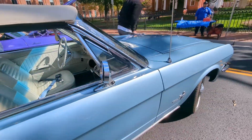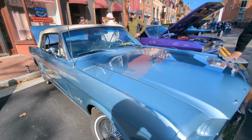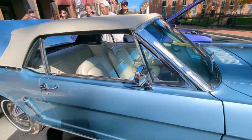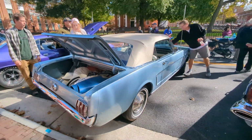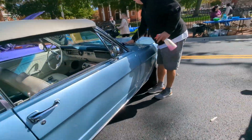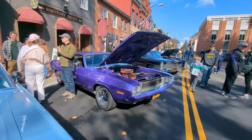Wow. When did you have the interior done? It's been about 8 years. It smells good in there. Wow. Looks good. Looks great. So there you go. 65 Mustang convertible. Next to a plum crazy Challenger.